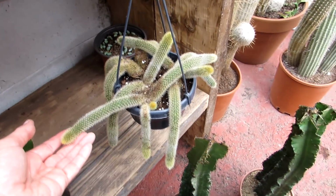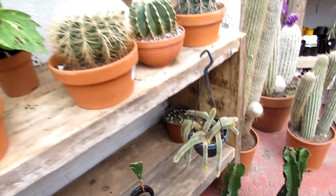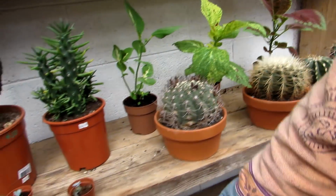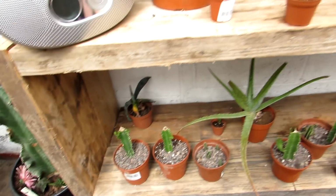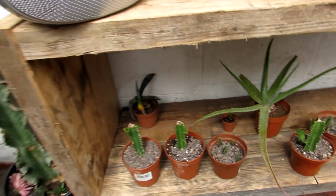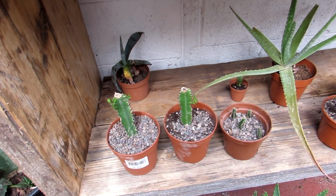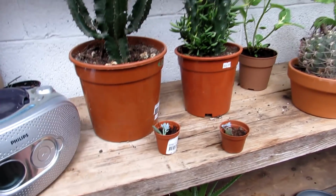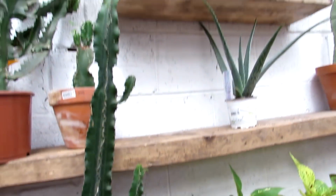Here is a Cleistocactus winteri, which we have. It's a lovely little plant there. We're always on the lookout for ones we haven't got. Yeah, Euphorbia trigona. That's lovely too. They look like nice cuttings too. Trigona there, and a few little more. It's a beautiful one. We have one of these also, and all up there.